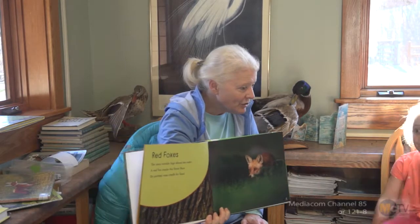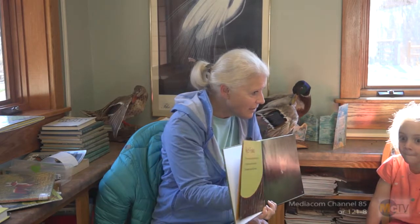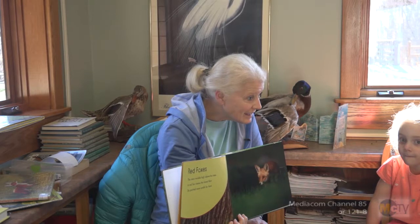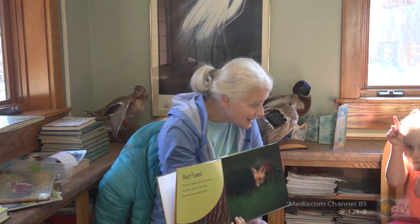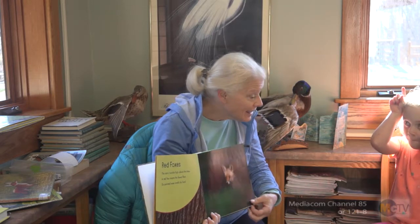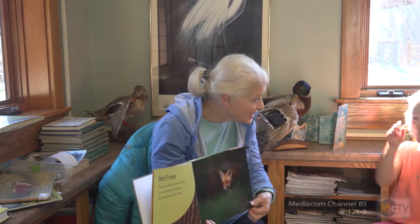Look at this, guys. The stars twinkle high above the trees, and a red fox roams the forest floor. Its pointed nose smells for food. Look at him. He's using his eyes. See how bright they are? He's looking for something to eat. Look at his ears. Is he listening really carefully? And we know he's got a pointy nose, so he's smelling. He is hungry, and he's looking for something.